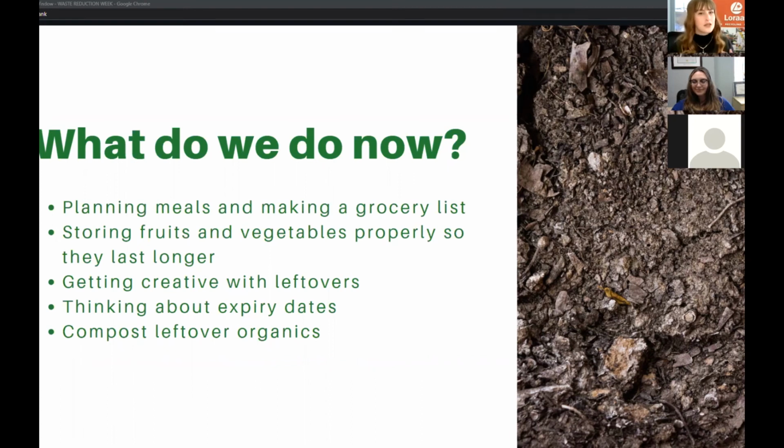Think consciously about expiry dates on things and make sure that you're using them in time, and then composting all of your leftover green waste. Simple things that you can do that are going to make a big difference.